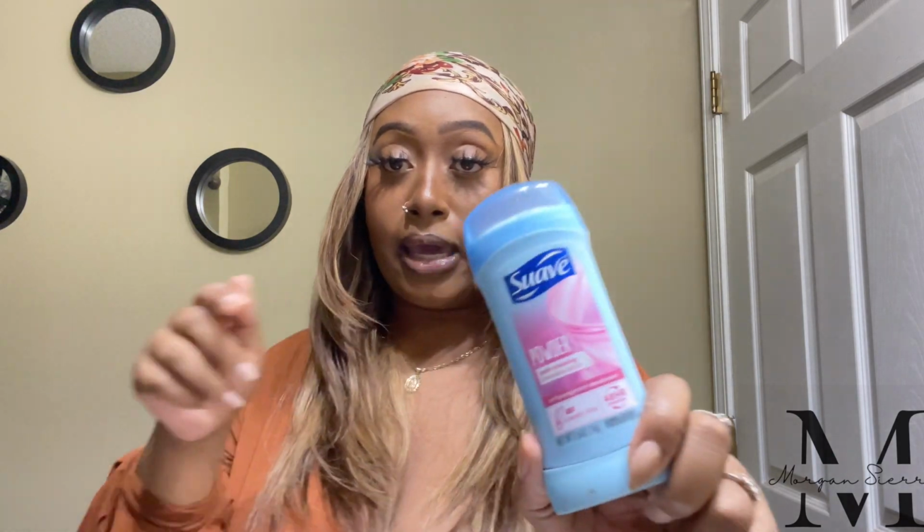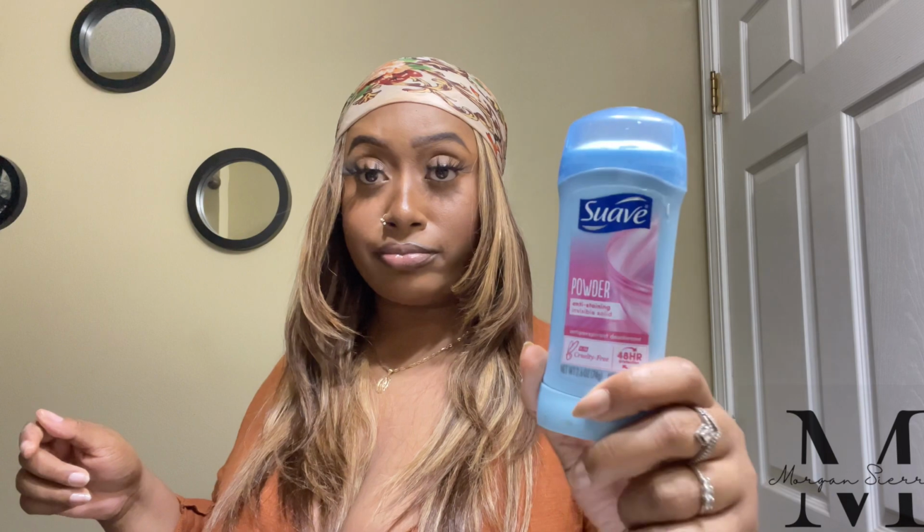So to deodorant, this is probably one item that I'm never really gonna change. As y'all know, I love Suave. This is the powder. This is the only one that I like, and this is pretty much just a basic Suave.